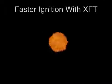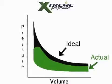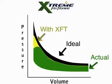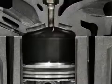XFT reduces this problem by reducing ignition delay, which helps existing fuels ignite faster. Test results show that by igniting fuel slightly faster, XFT alters the normal engine cycle curve, bringing it much closer to the ideal curve. How does XFT promote faster ignition?